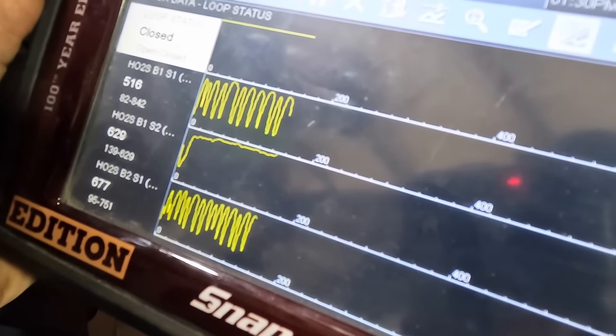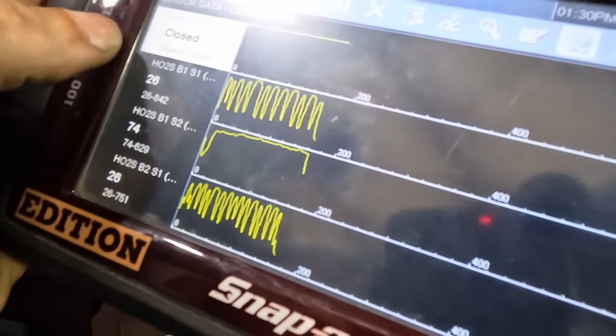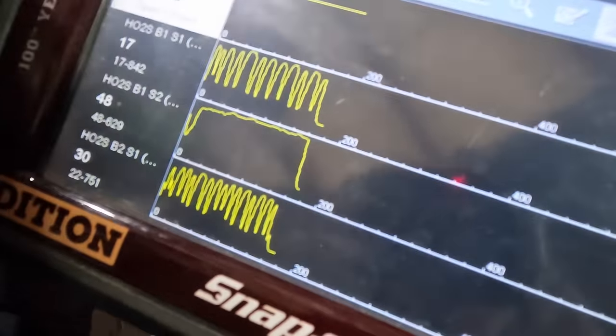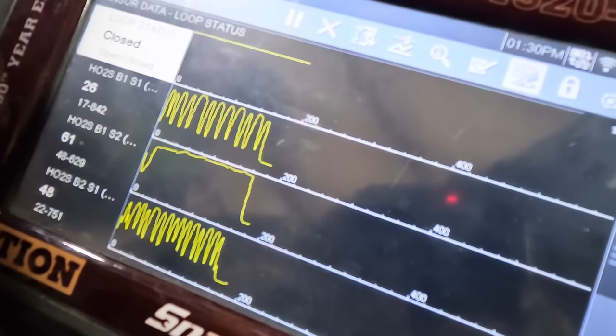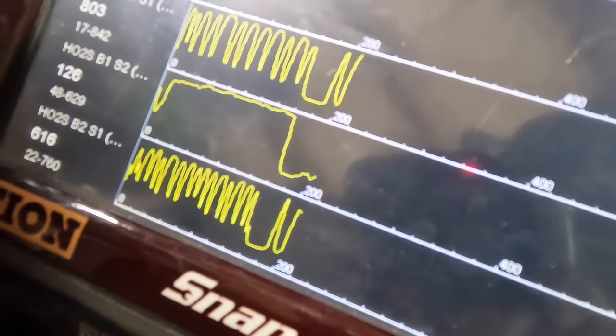Bank one sensor one, bank one touch. They look like they're switching pretty good. Yep. This one was lazy, and then this one didn't know what to do, so it was biasing high. I'd say we're good. What was that? Yeah, that's a good question.